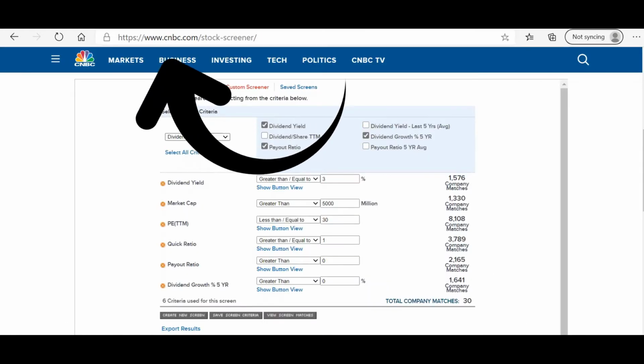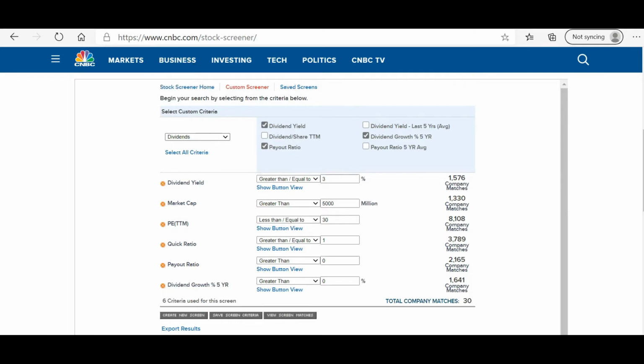Now, another good source to search for stocks is the CNBC Stock Screener. On this screener, you can customize different criteria to meet what you're looking for. So if we adjust this here, we'll make those adjustments.